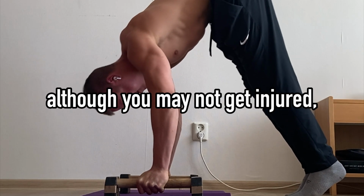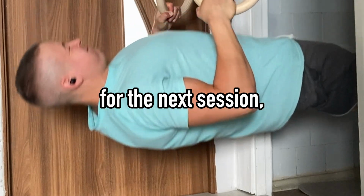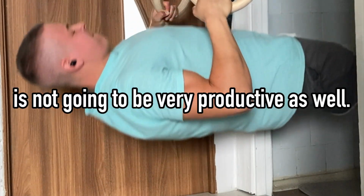Although you may not get injured, you don't want to be in a position where you've increased your volume so much that you're still sore for the next session, because that increases your risk of injury by itself, not to mention that session is not going to be very productive as well.